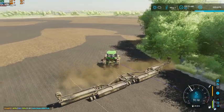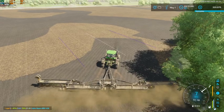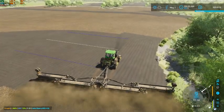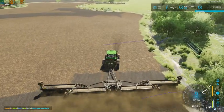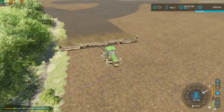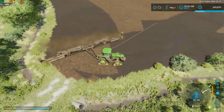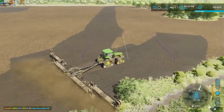Catching on that tree there a little bit. This is definitely going to be quite the field to combine. I'm actually kind of excited to combine this field. I'm curious of just how much crop we are going to end up pulling off of this field. I have a feeling it's going to be an insane amount of corn that we end up pulling out of here, which I am perfectly okay with. I will gladly take it.